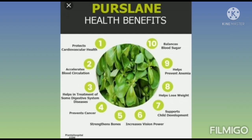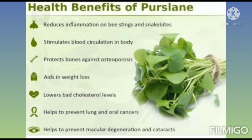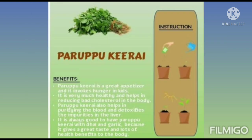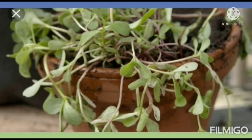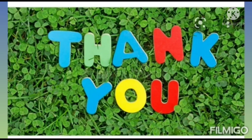Benefits of purslane. Purslane is a rich source of vitamin A and vitamin C. It has more omega-3 fatty acids than any other leafy green. Purslane also contains some B-complex vitamins.